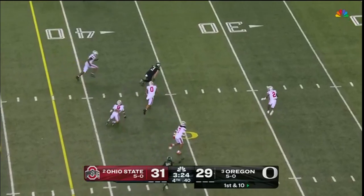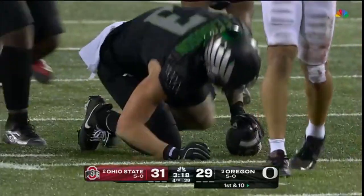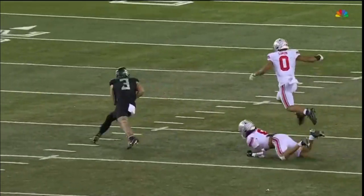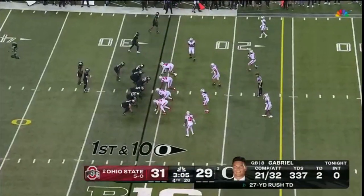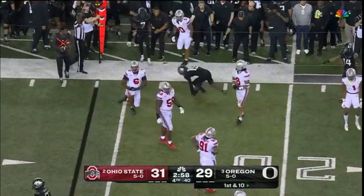Gabriel rifles, caught. Ferguson shakes free inside the 30. Yards through the air to the tight end. Watch Cody Simon try to redirect him, but then he loses sight of him, and he cuts right underneath the safety, Ransom. The thing about this guy, has a great feel for space. Gabriel just gets rid of it. Tez Johnson got one block and then goes down around the 24.